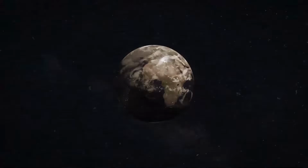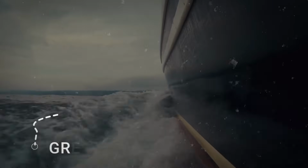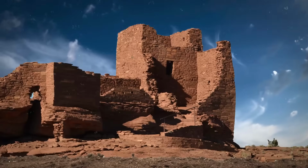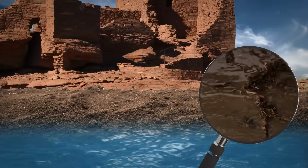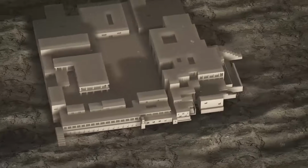Back in its prime, Thonis Heraklion was one of the biggest port cities in the Mediterranean. It was a huge center of social life and was the main entry point for ships from Greece coming into Egypt. But tragically, due to rising waters, earthquakes, and a catastrophic tidal wave, the soil underneath the city literally turned into mush, and then the entire city sank into the Mediterranean.